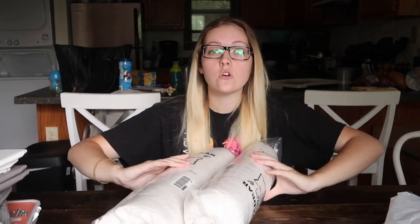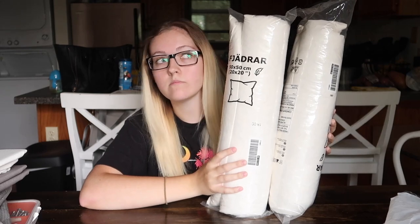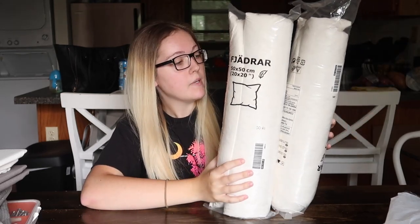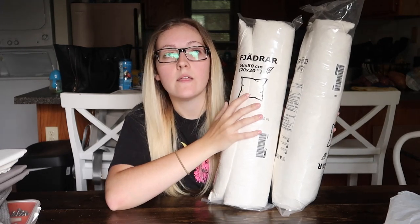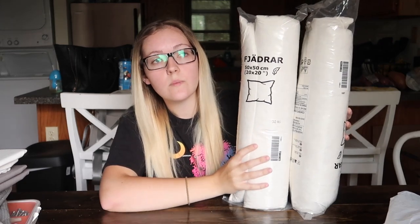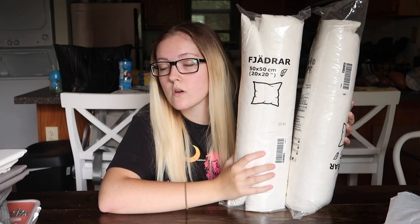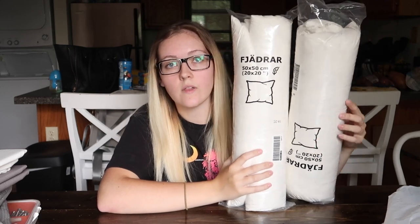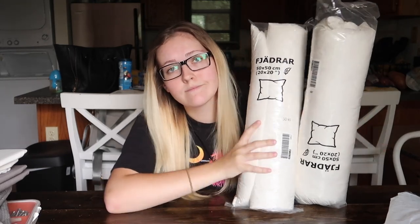So I got four pillowcases, and then I also just picked up two of the pillow inserts, because we actually have four of them here, but two of them are super flat, and they've all been used. They all came with the couch that we got. Two of them are super flat, and two of them are super puffy and almost brand new. So I'm gonna keep the two that are really nice, and toss the two that are kind of flat. And these were $6 a piece, so 12 bucks for two pillows, not bad.